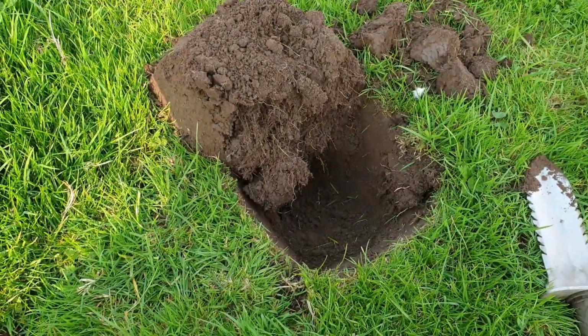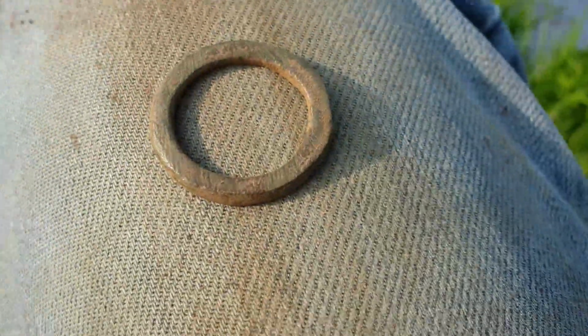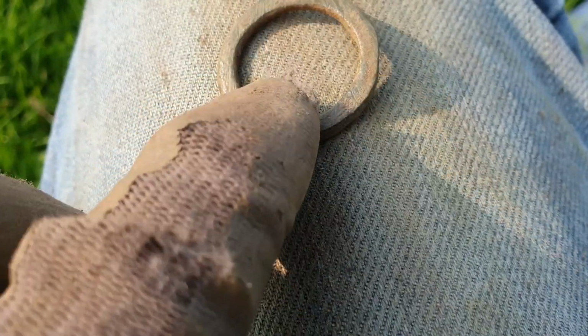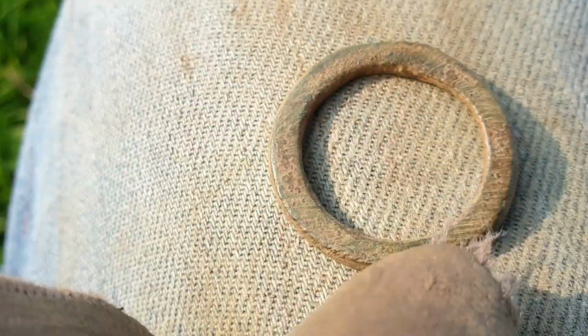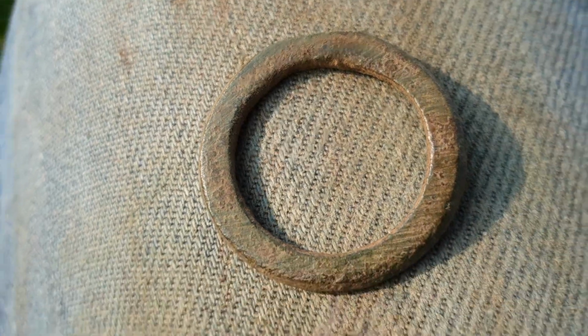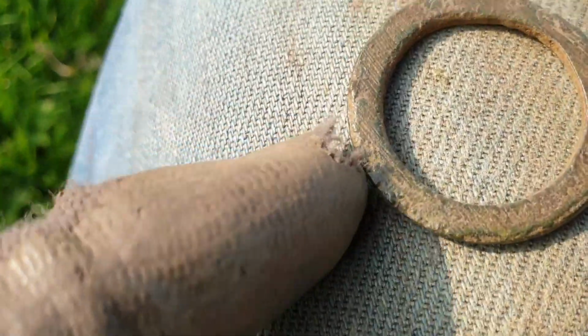I've just dug up a 15 signal down there, about 7 inches deep, and here we are. Could be a harness ring, but it looks like it's got some age to it. Can you see the file marks on that? So if that's a harness ring, I think it's a pretty old one. Got a bit of a flat on that side, that top there. I did wonder if it could have been a buckle, but I'm not so sure. I don't really see any pin marks. Yeah, you can see the file marks, can't you? Hopefully you can anyway.